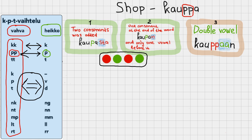Now let's consider a pair K, which we have to switch to nothing. K and nothing. And exercise number 8. Exercise number 8. Joki, which means river. And the base for this word is joe. The base is joe.